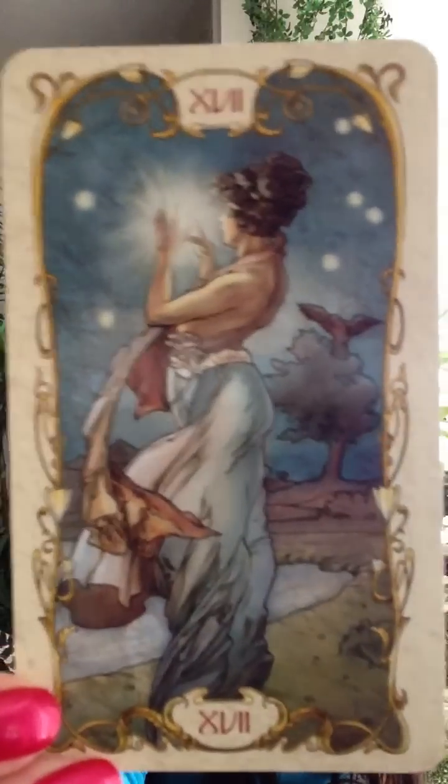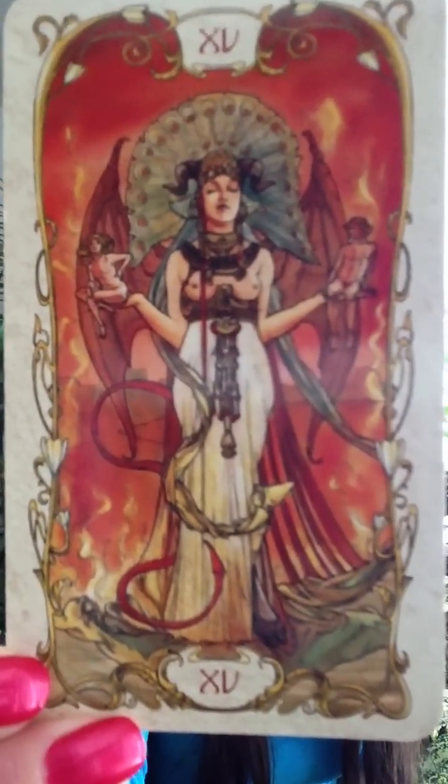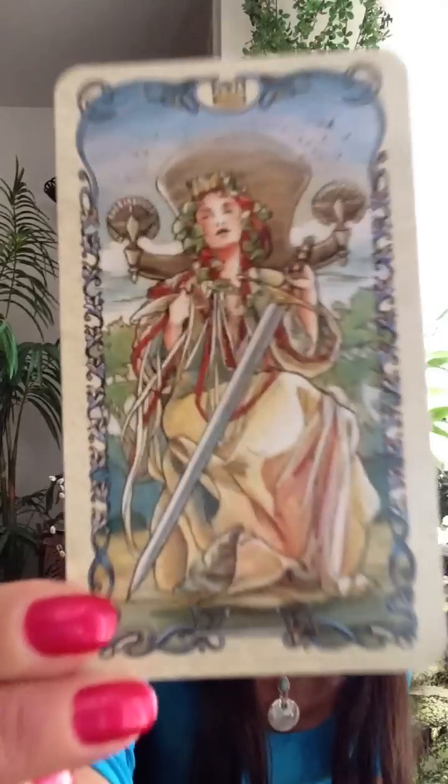The Star. And here's a couple more. Here is the Devil card. They really are very beautiful, these cards. And here's the Queen of Swords.